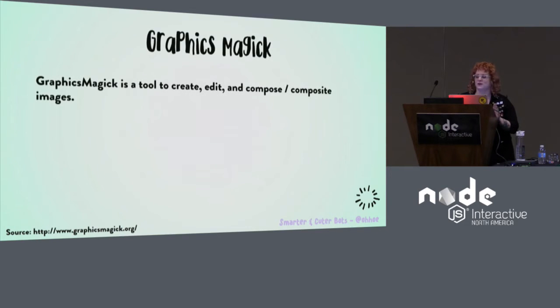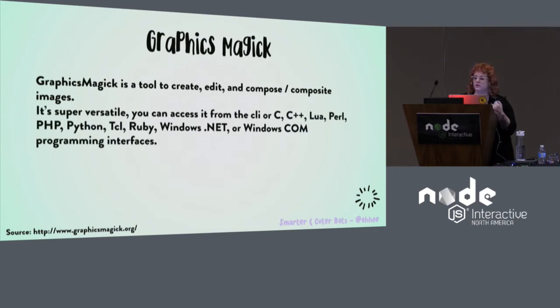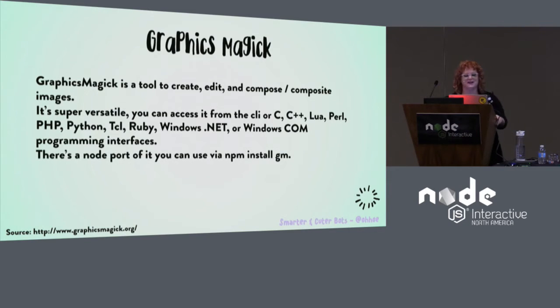Graphics Magic we're also going to use. It is a tool to create, edit, compose, and composite images. It's super versatile. You can access it from the CLI. You can use C, C++, Lua, Perl, PHP, Python, TCL, Ruby, Windows, .NET, or Windows COM programming interfaces. And there's a Node port of it, which is great, because that's what we're talking about. It's called GM. But it's kind of a pain to use.